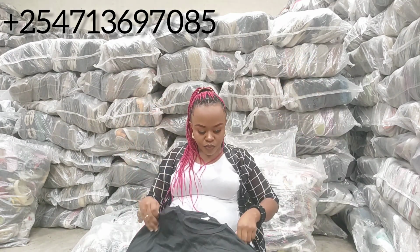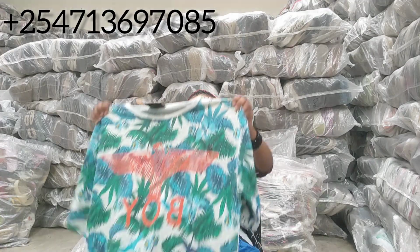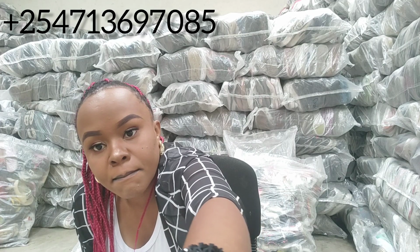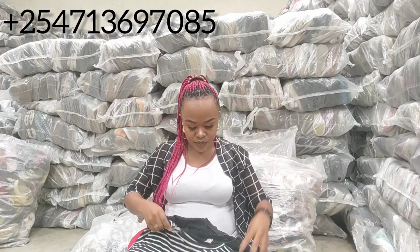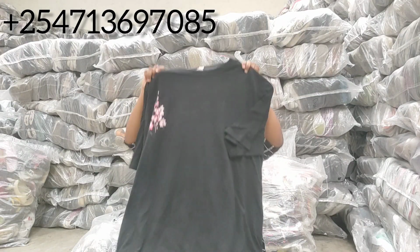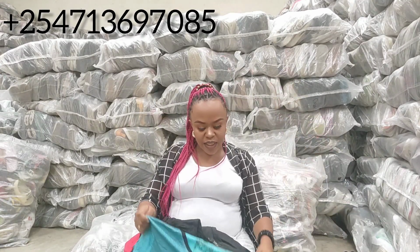Men's round neck t-shirts. As you can see over here, men's round neck t-shirt. So this is men's t-shirt. Men's t-shirt. So this is men's t-shirt. It's simply the same thing.